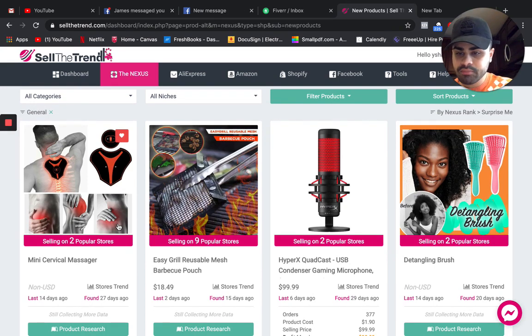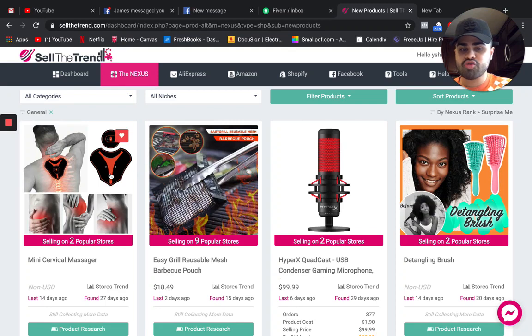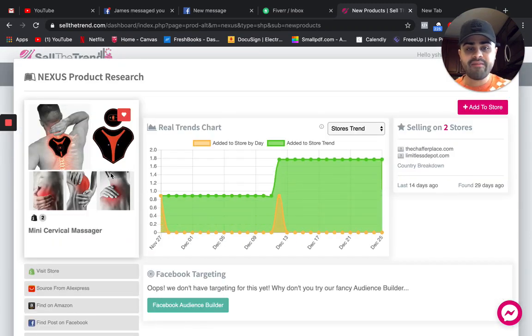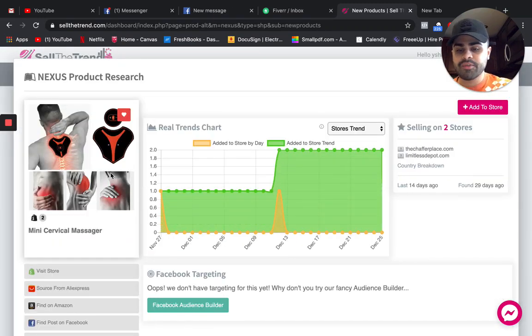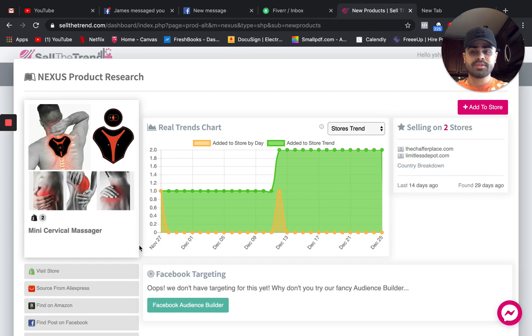So guys, this one I went to On the Rise, I believe, and just right off the bat, this is something that I've never even personally seen. So if you guys have been in this space for a little while now, you know that anything relating to like back and posture and neck does really well instantaneously. If you guys remember that back posture corrector, so this is like a mini cervical massager. I think it's very targetable, and it's a problem-solving product.